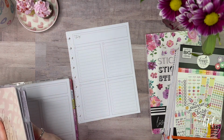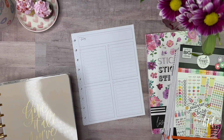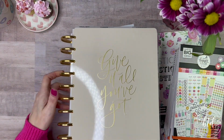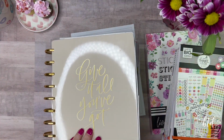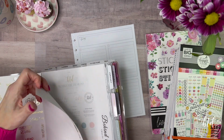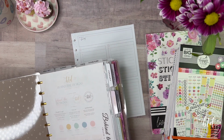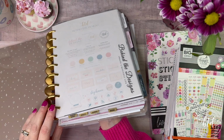Let me get this big, chunky Frankenplanner set aside. Now, the only thing I want to show you is down here. Let me open the cover, it might be easier. These are my stickers that are falling all over, which I may need one of today. Let me pull those out. Hey, you never know. Let me see if I can get this in here for you.